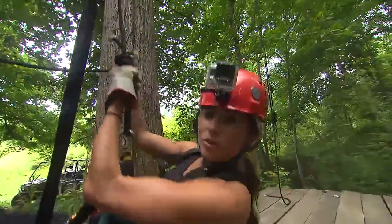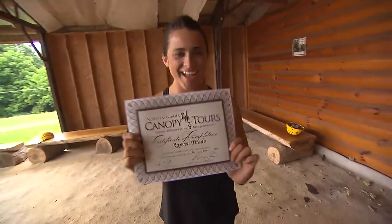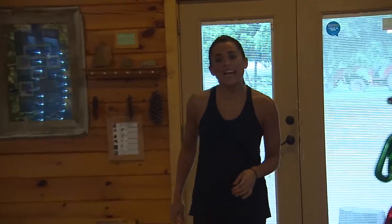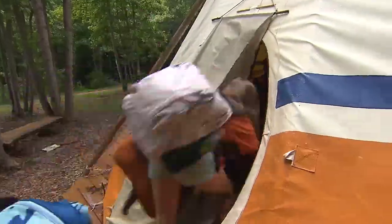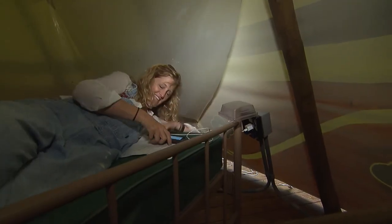Georgia, home of the North Georgia Canopy Tours. I'm falling on the ground now. It's been a fun yet exhausting day. It's time to check in and get my teepee ready. The best part about these teepees? Air conditioning, hotel-style beds, and most importantly, outlets.